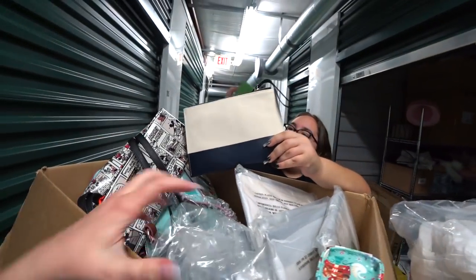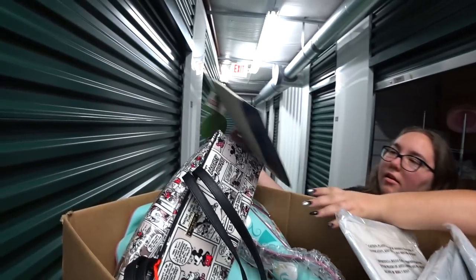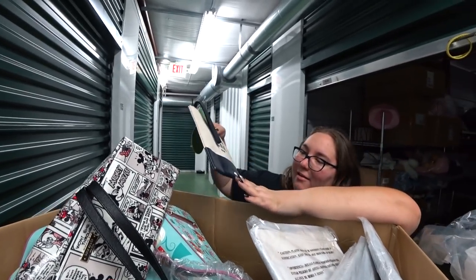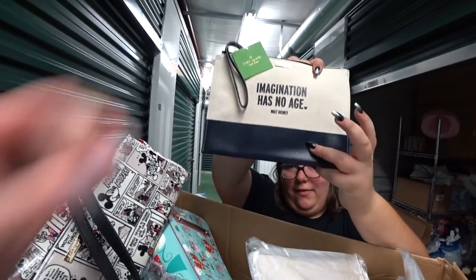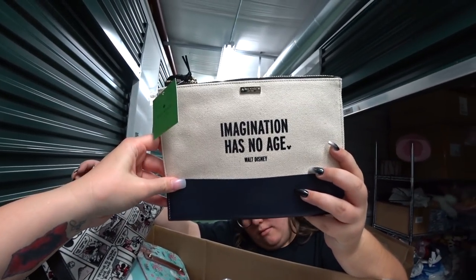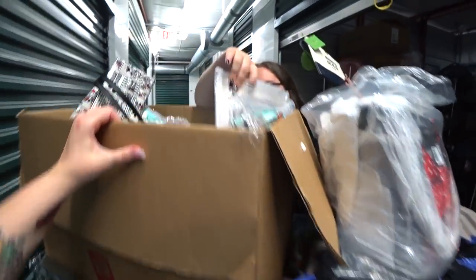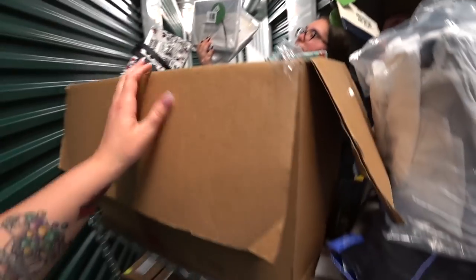Oh, you have a little Kate Spade wristlet. Those are cute. $27.99. Okay. It's not really black. It's a navy blue. This is navy blue. Tell the difference. It is the navy blue Kate Spade. And imagination has no age. That's true.